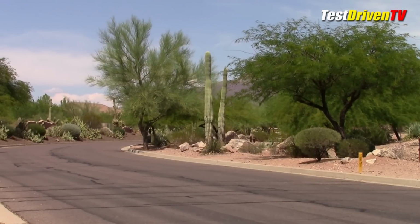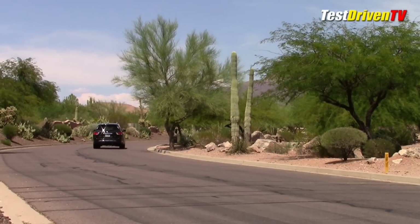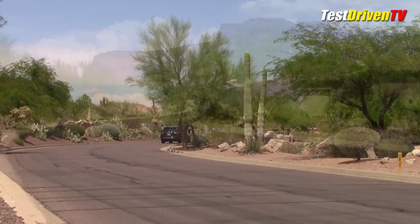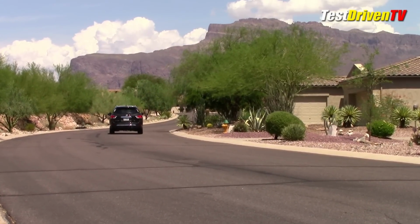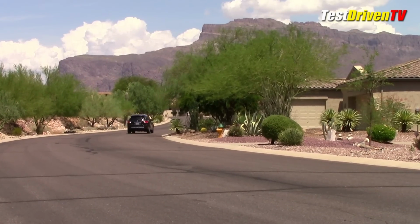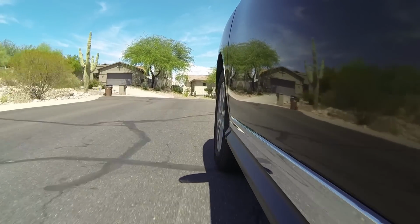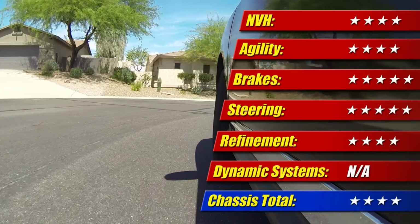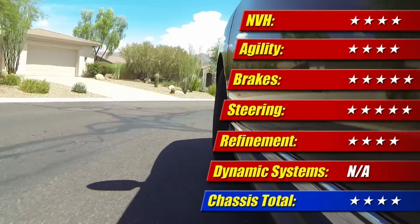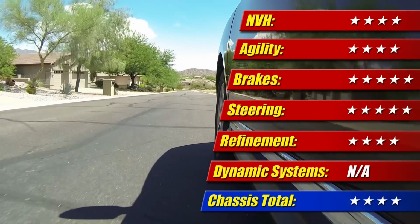While all-wheel drive is an option, ours is a front-wheel drive model. The all-wheel drive does offer driver controls for various traction and terrain modes, including a full front and rear lock. Ground clearance is 7 inches on both the front and all-wheel drive Pathfinders. With its softer handling character, which tends to be less sharp than some competitors, and its penchant to lose composure on rougher surfaces, the chassis and handling score for the Pathfinder comes in at 4 out of 5 stars.